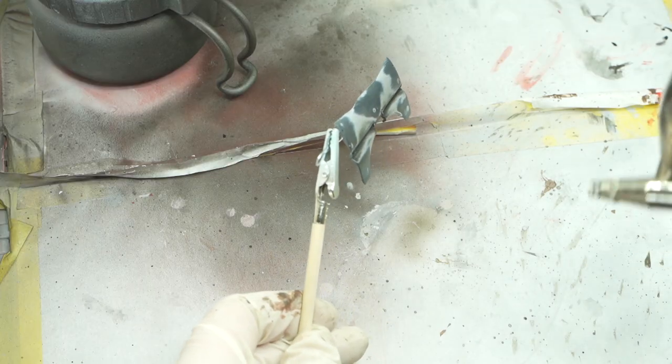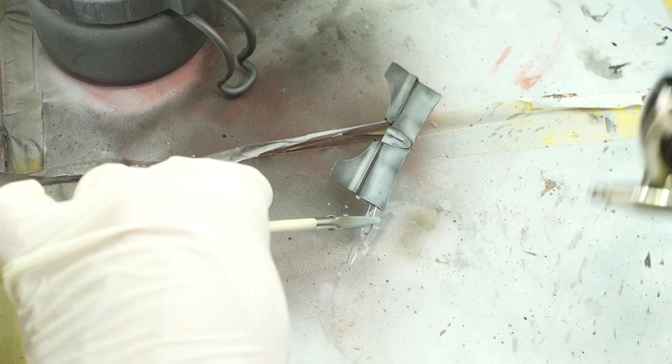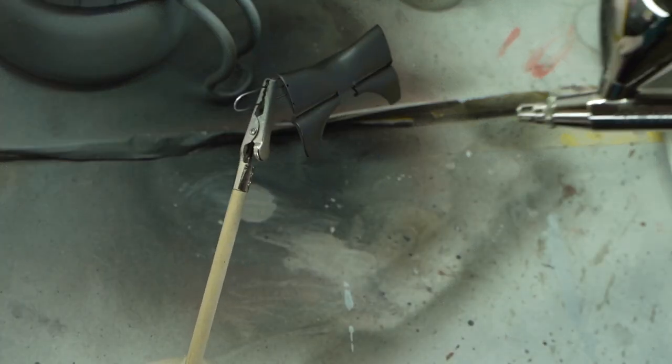Now I build up my layers of paint more carefully. Just thin coats of paint, and I let it dry for about 5 minutes after each coat. After the third coat, I was happy.